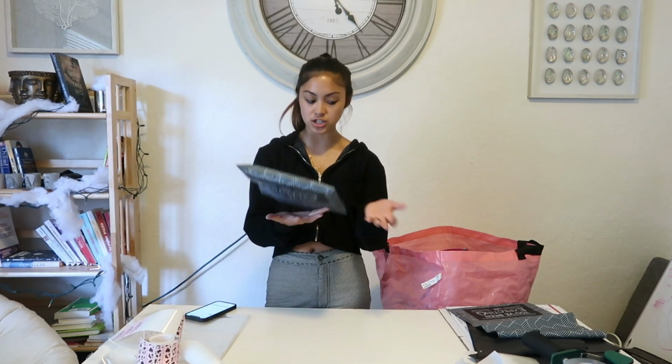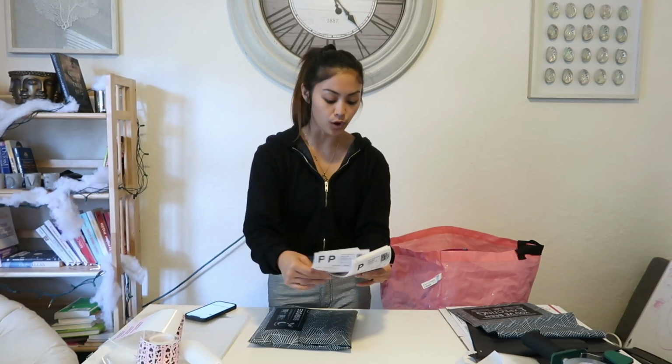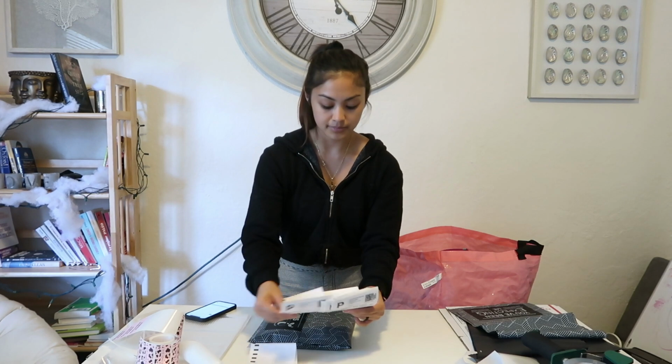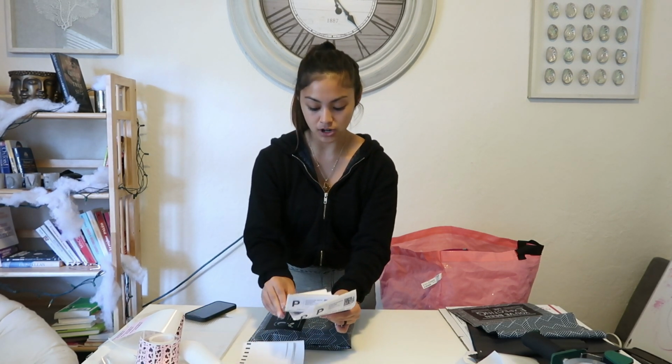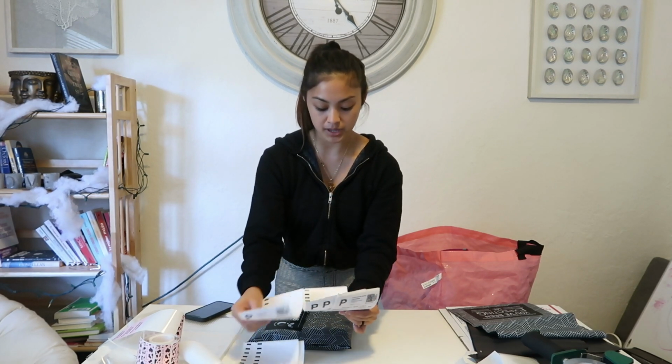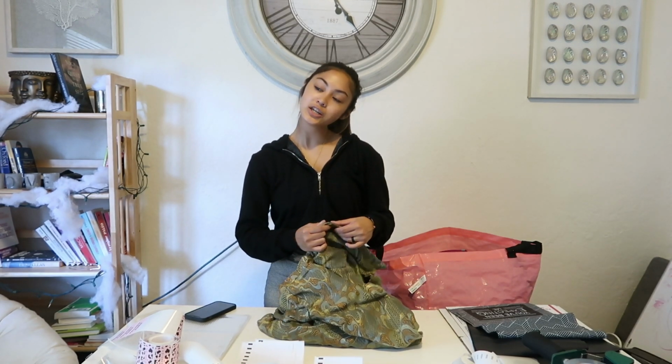See, when I have my things already packaged in the plastic, it just makes the shipping so much faster. I am hoping to go through and get it all changed just to make it a little bit easier when I'm actually shipping.